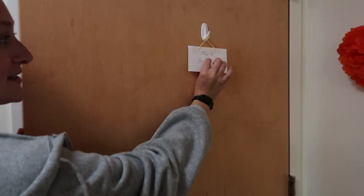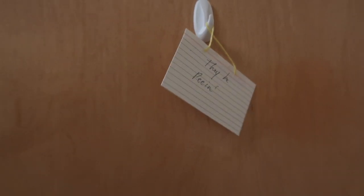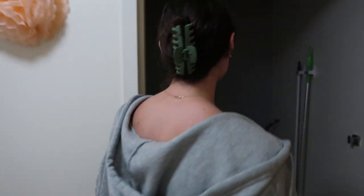Then right here, we have our toilet room. We have this nice little sign that you can change if you're going pee or going poo. Our friend Sasha made that. You walk inside, it's not really that exciting. This is where we do our business.